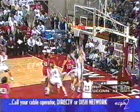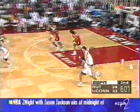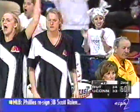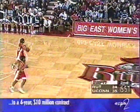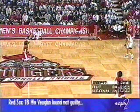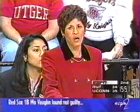Inside to Miles. Too hard by Sutton Brown. Ahead to Amy Durant all alone. Good heads-up play there by Rita Williams. That's what was lacking in the first half. With the kind of pressure that Rutgers puts on you in the backcourt, you need to look for those kind of opportunities. And Connecticut has regained the lead.